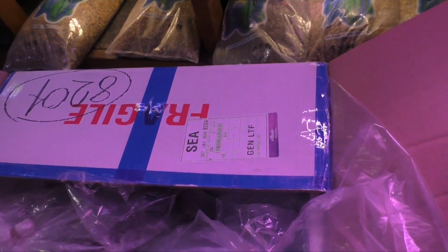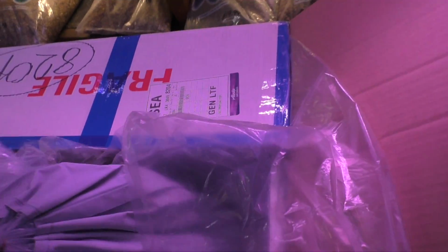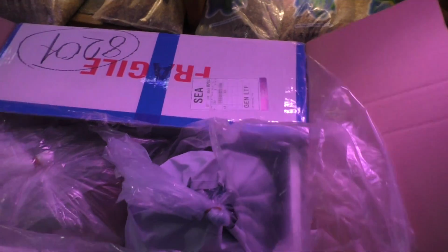But, alright, this is getting ridiculous here. Open up. What are these? Goldfish. I've never seen goldfish packed like this. I mean, I bought ridiculously high-end goldfish. So let me straighten that out.